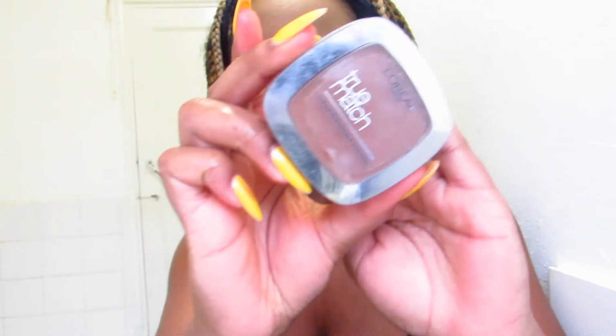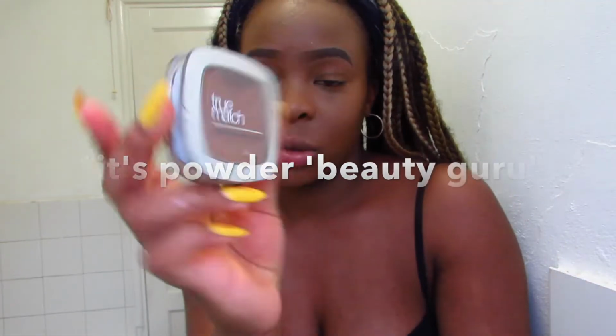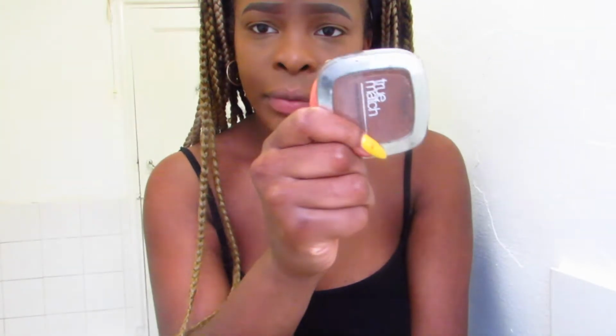I'm gonna now use this L'Oreal True Match foundation that's quite dark. I'm gonna use that on my forehead, just dab a bit and put that on my forehead. Shout out to L'Oreal who seem to have quite a few black skin tones. I mean, you guys are doing your thing, and these are all drugstore.